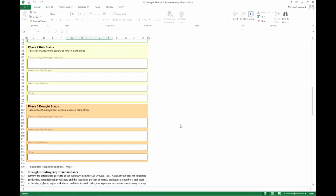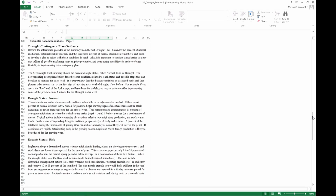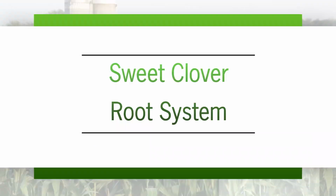It could include anything from early culling and weaning of livestock, alternative feeds and forages, herd consolidations that might provide for some extra recovery and rest to grasslands by having shorter occupation periods and longer periods of rest, or any other sort of management strategy that might help conserve forage resources on grasslands. Also within the Drought Tool is a list of drought contingency plan guidance to help give the user some ideas or some recommendations of strategies that might be implemented on your operation during each of the 3 drought statuses.